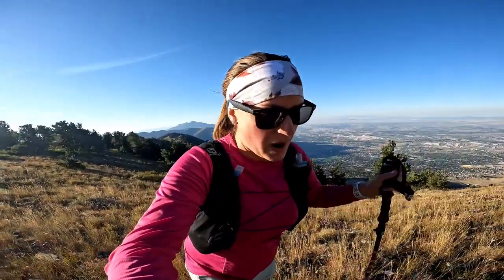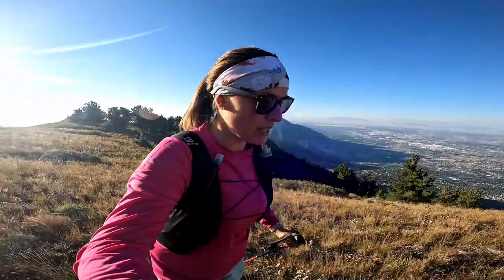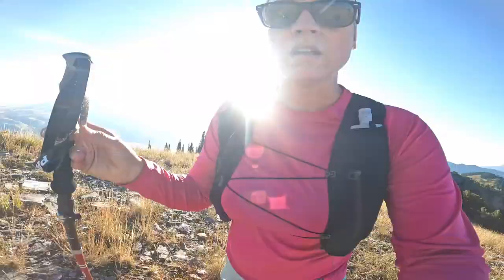So I'm at 4.6 miles and I left the trail and I'm on the saddle leading up to Chili Peak. I also wanted to check that one off my list. It's not too far off the main trail. Almost to the summit of that one.